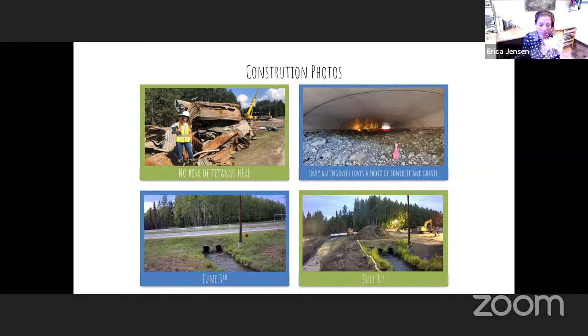But we'll now do some time lapse. You can see this pole right here. This is the pole that never moved, which was good because we didn't want it to move. June 3rd, this is a pure before picture, but you can see the clearing has occurred. This happened before the bird nesting window. So the clearing has occurred, but this is the two 5-foot diameter culverts on June 3rd.